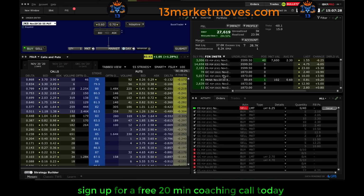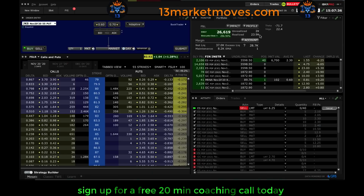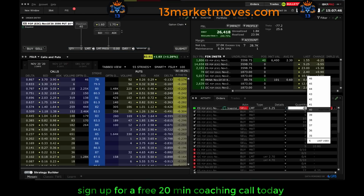So we shorted the bounce on the spot. This is how it looks on the chart. Basically, when we bounced right here, we bought 40 S&P 500 futures puts, and we're making $2,100 on that. So got a limit order set to sell some of them at 6.25. We're actually about to change that. What we're going to do is just sell 20 of them at that.